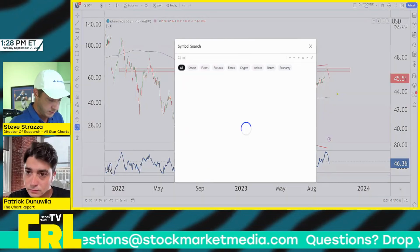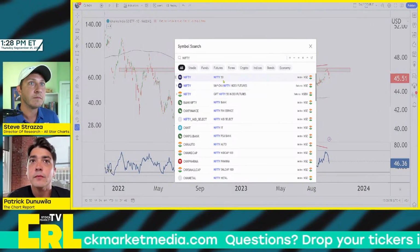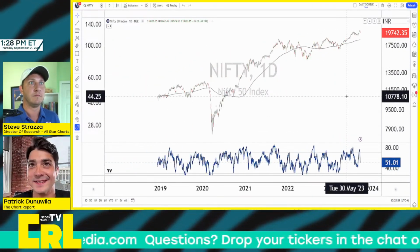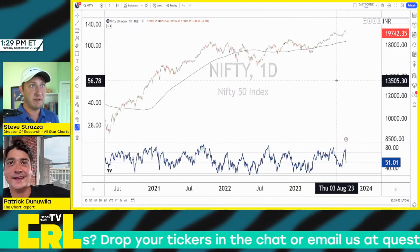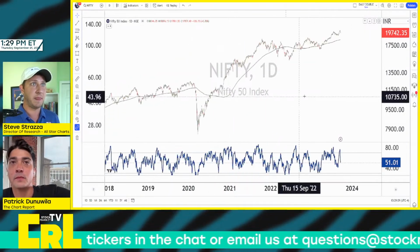Let's look at Nifty in local now. I like how you have the fibs, the different levels, a different color. I might start doing that on mine. Yeah, it's a good way to differentiate. Nifty 50, just incredibly strong in local. What else is new though, right?